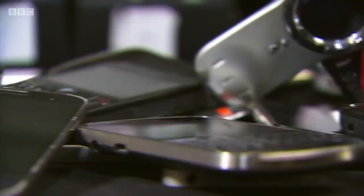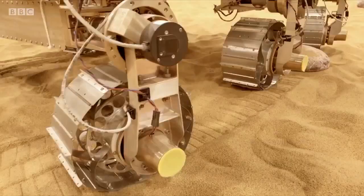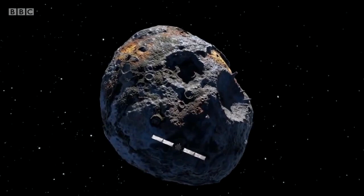We are reaching the limits of what our planet can provide. We can't rely on recycling to rescue us. To fix the future, we might have to mine in space. We'll be able to do it in the next 10 or 20 years. So in my lifetime, yeah, we could be mining space.